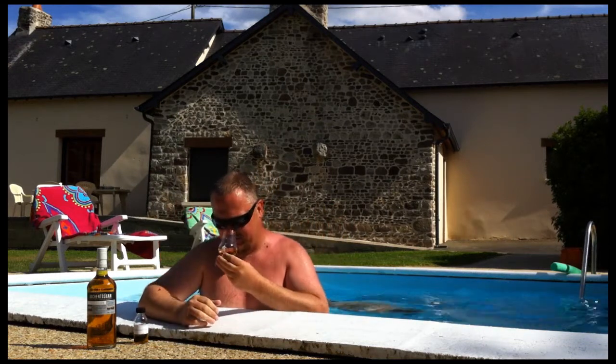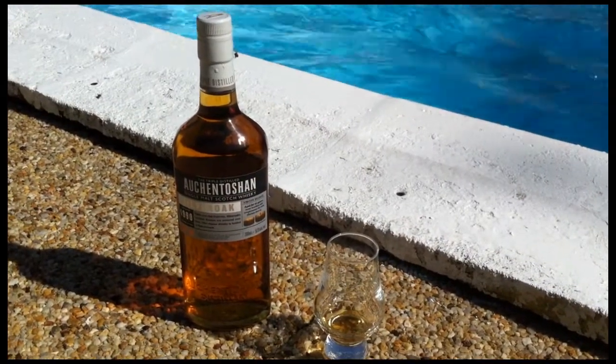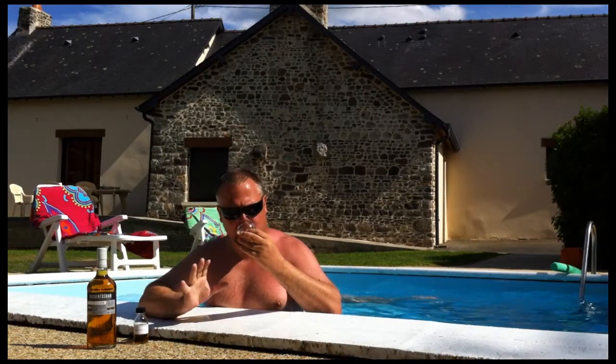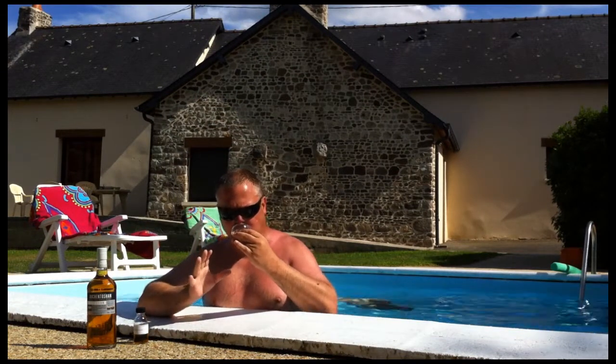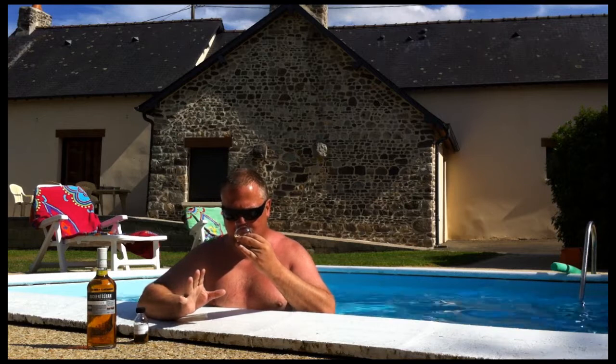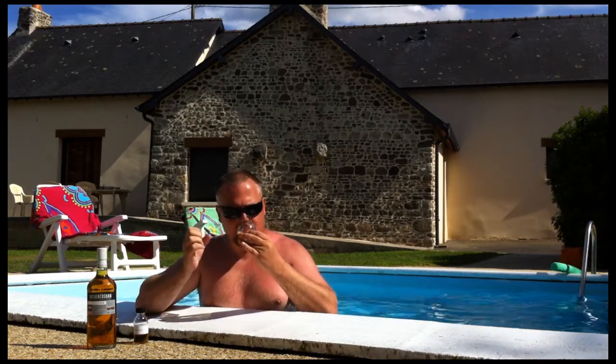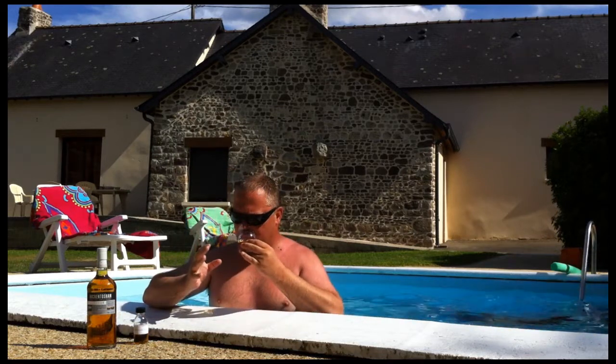On the nose then. Ooh. This is very complex. I get dried flowers, but some fresh roses as well. All kinds of dark fruits and dried fruits. That's probably the Oloroso sherry cask speaking. But I also get some baked banana soaked in orange juice. Some honeysuckle and mint. This is very nice.